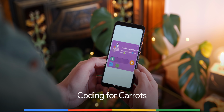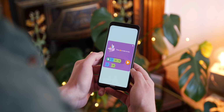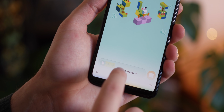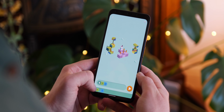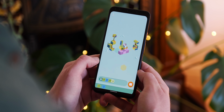First up is Coding for Carrots, which was first released back in 2017 to celebrate the 50th anniversary of Logo, the first ever programming language designed for children. Coding for Carrots introduces you and your children to the world of Scratch programming, which the game is loosely based upon. Using basic code blocks, you'll direct rabbits to colourful isometric 3D carrots, learning coding concepts along the way.